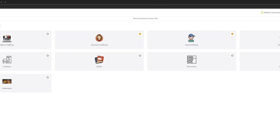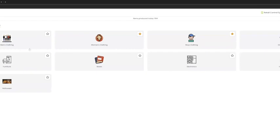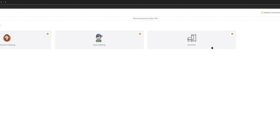So if I was going to go into men's clothing, I can now break it down into different categories. So we have our activewear, hoodies, sweaters, and so on. Again, all customizable. Categories are totally custom to your specific business. Just to jump back here, you can also create your own favorites page. So if I was someone who's constantly producing furniture and I star it, it would appear on my favorites as well. So I could have my main producing departments right here on the front page.